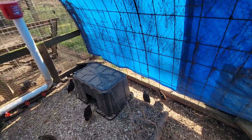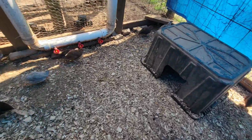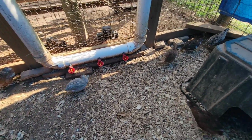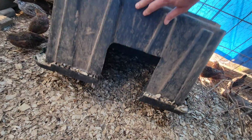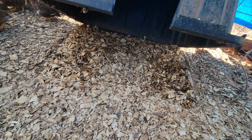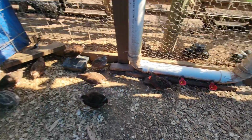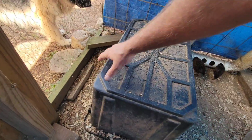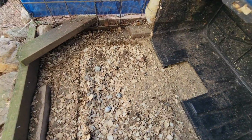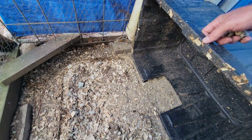Let's see what these jokers are doing. They don't like to lay until in the evenings. Quail are different than chickens. They really don't like to lay until in the evening, and they've been laying in here, and I don't see any. Let's see. I don't see any on the ground. Check under here. There we go. There's 3. I'll take them. Lunch.